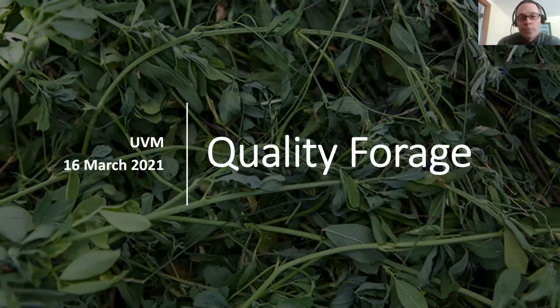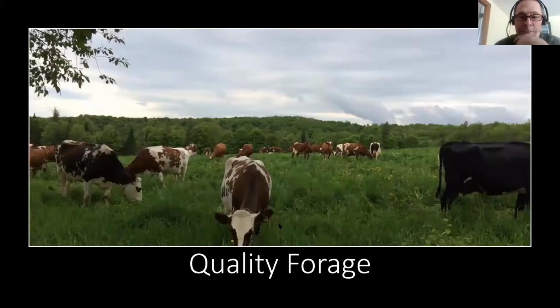Anyway, so forage quality. That was the topic, and obviously we can go a lot of places with that. But clearly we have some quality forage right here in alfalfa. But that is not the only thing we have. Here's quality forage as well.